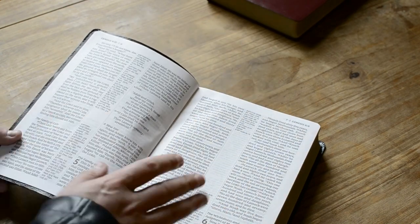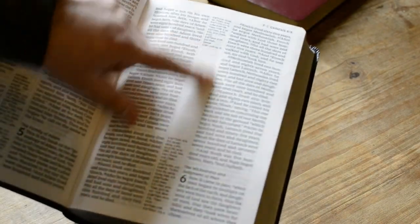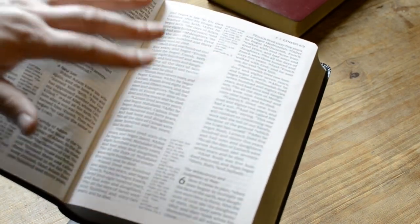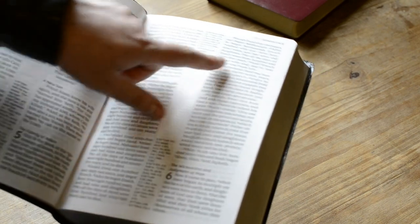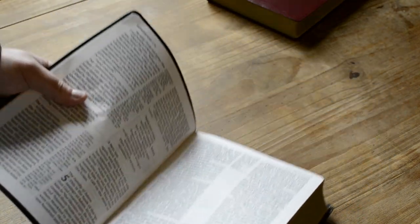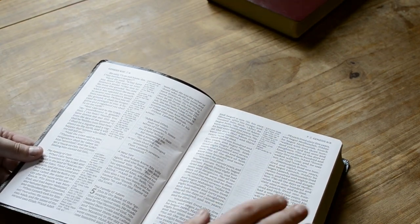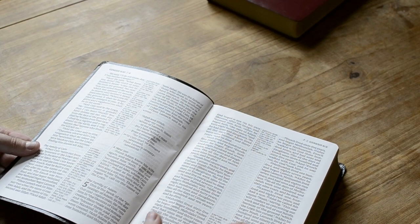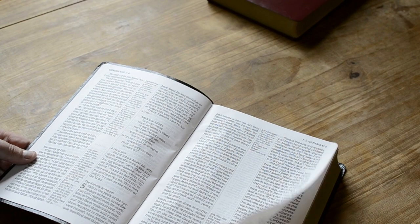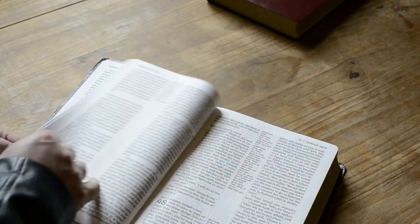But the ghosting is not bad. Ghosting is the see-through from the other side of the page. And you can see a little bit there, okay, but it is not distracting. If you're reading the text, you're not going to be bothered by what's on the other side of the page. So although it's a low-cost edition, the print is very nice. Very sharp, very crisp, it's huge. I really like it, and just bear that in mind.